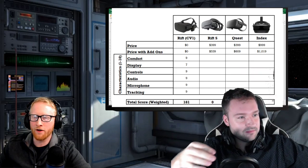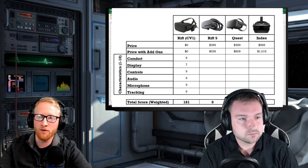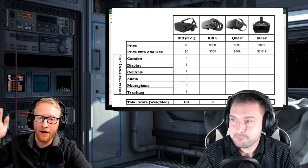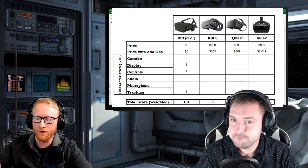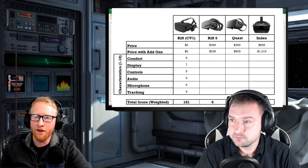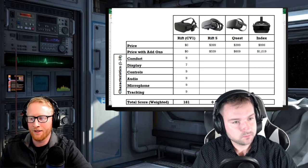So that is actually one downside, at least for me, and I'm sure everybody's head is a little bit different, but going from the CV1 to the Rift S, it does not sit on the top of my head when I'm not using it like the CV1 did. You can pop that CV1 up on top of your head and it stays put pretty well. The Rift S doesn't stay up there as easily for me. That is one downside.